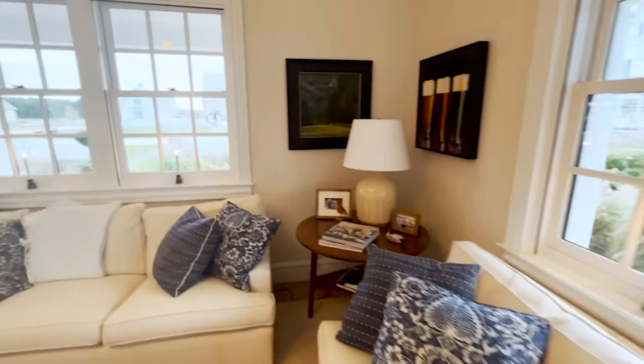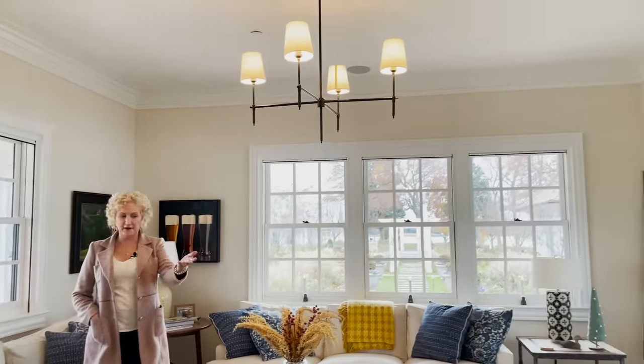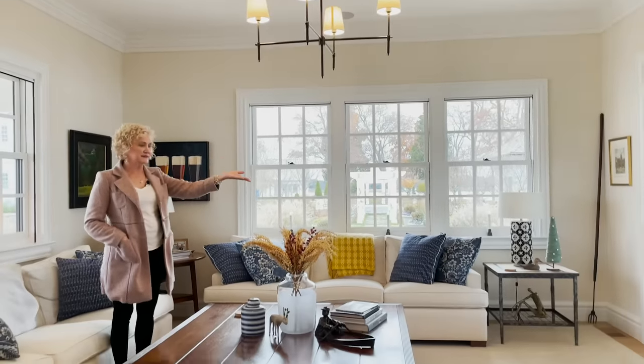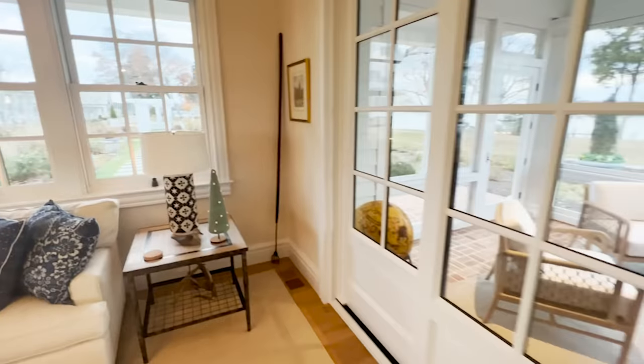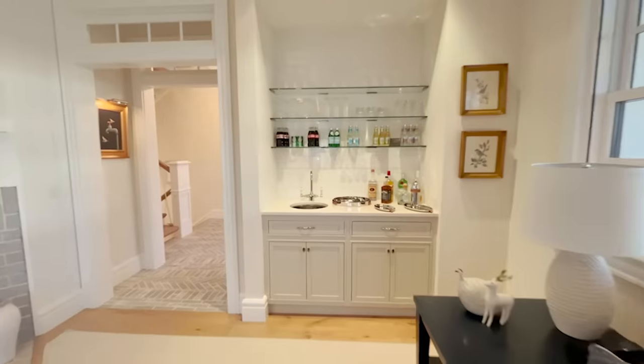This is the living room, approximately a 15 by 15 space. The gas fireplace connects to the outside sitting screen porch area. It has a beautiful wet bar with floating glass shelves.